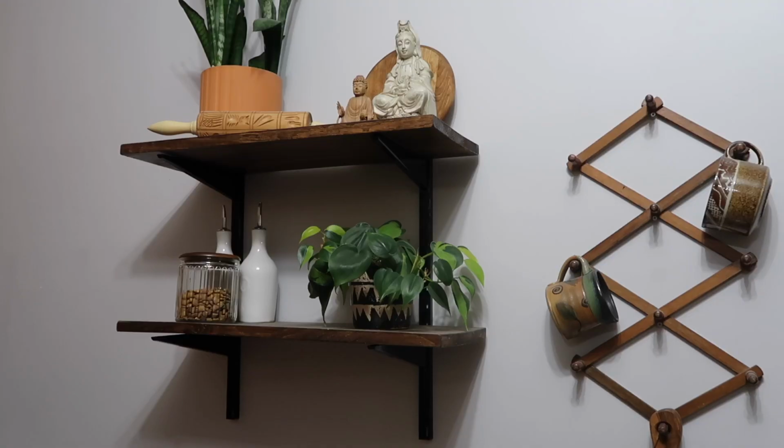We also put up this. I have a couple vintage mugs here and a little tiny cutting board. All of this was thrifted. And I don't usually put anything on these shelves other than what's here, except for Halloween and Christmas. So I'm just gonna add a couple little holiday things and let's go.